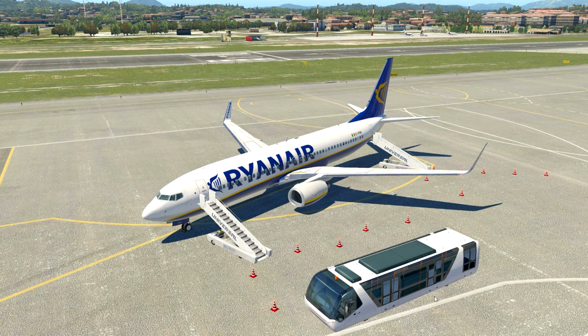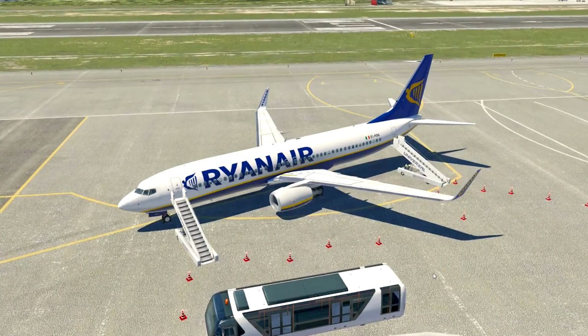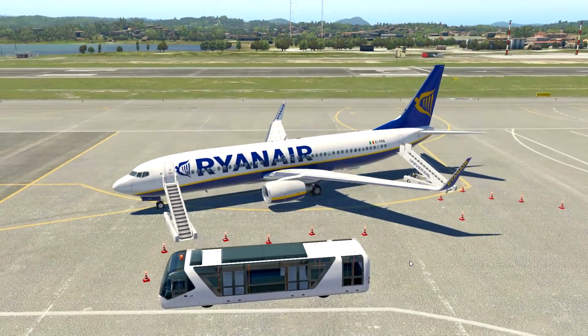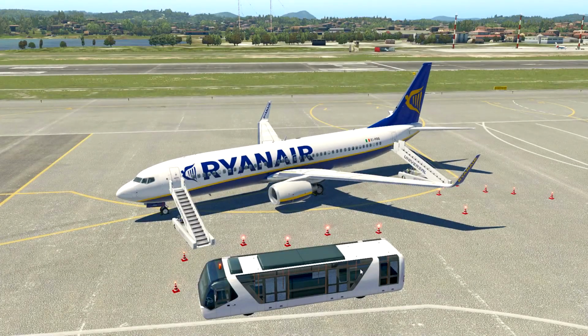Hello there guys, and welcome back to another video in X-Plane 11. Yes, we're back in X-Plane 11 today, and we're in a new aircraft for me. Well, not a new aircraft, but a new add-on. This is the Zibo 737. It's a rendition of the 737 NGX, obviously, Ryanair.